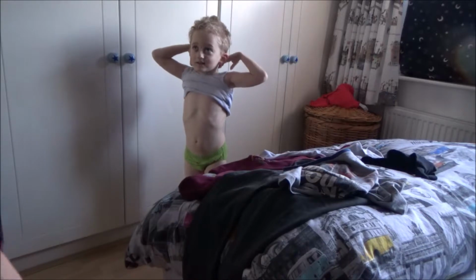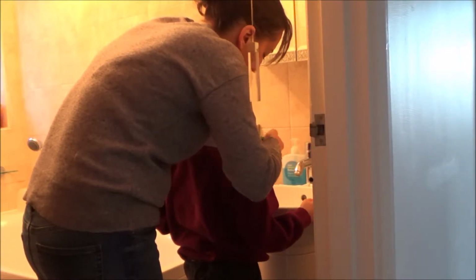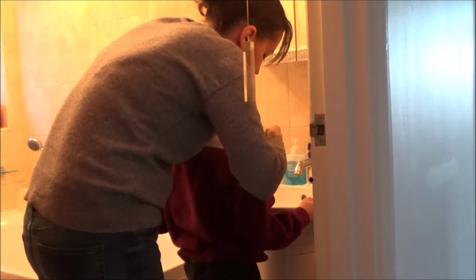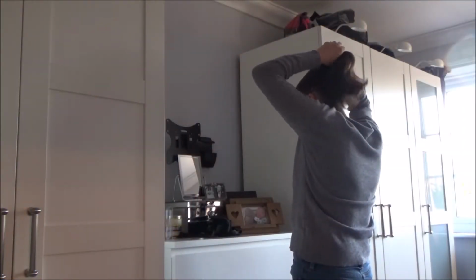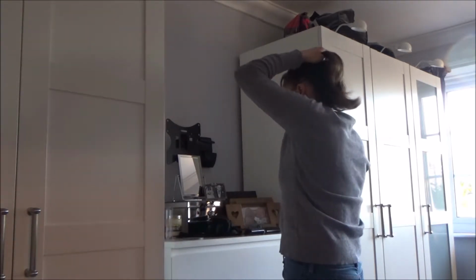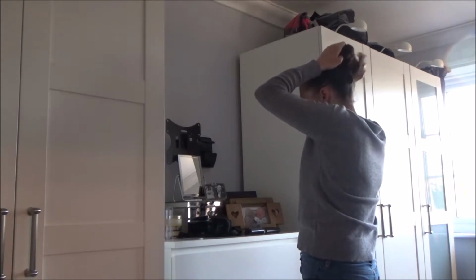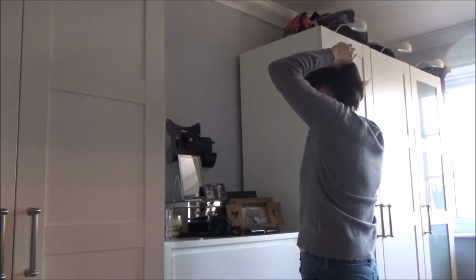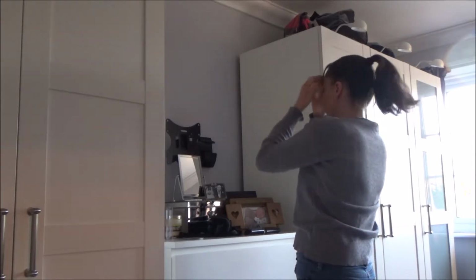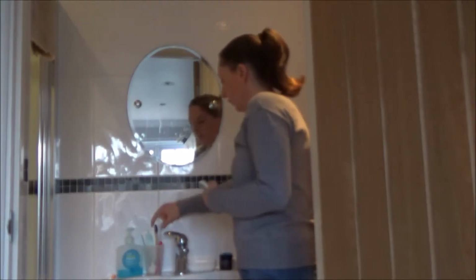Then we go next door to the bathroom and I help him to brush his teeth, which he hates, but it's a necessity, right? Then Ted will go downstairs and I let him watch TV for about 5 minutes while I get myself ready. So I brush my hair, and if it was a hair wash day, I would blow dry it, but all I'm going to do today is put it into a ponytail. Once my hair is up, I go into our bathroom and I brush my teeth.